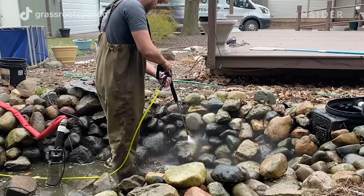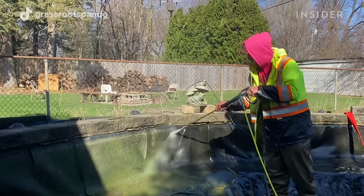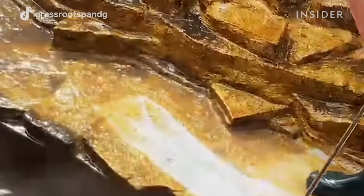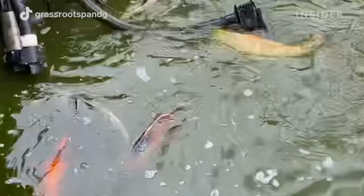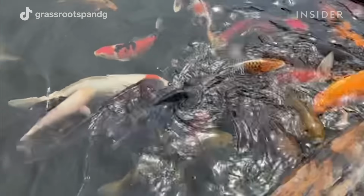The rock and the liner can be covered in string algae. If your lawnmower is aiming in the wrong direction and it's kicking grass clippings into the pond, or sometimes even sprays like herbicides or pesticides can raise the ammonia levels in the pond, and that can cause just a whole world of issues, causing algae and even killing some of the pets within the system.